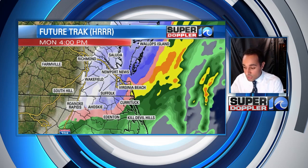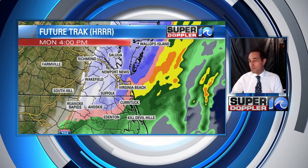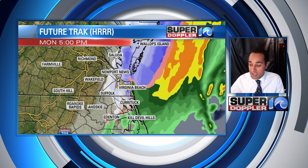Now remember, there still is going to be that breeze coming off of the ocean, kind of in that northeasterly fashion, so that'll warm up the temperatures close to the coast and prevent the snow from really taking over and being a big problem, like in Virginia Beach or also around Currituck and the Outer Banks. You really won't have much of a shot for snow in the Outer Banks this time.